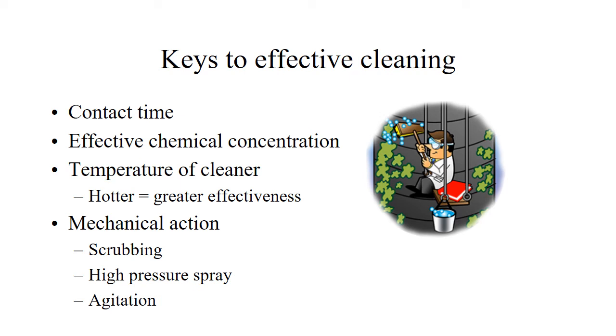You don't want to get it up above like 180 degrees because then it evaporates and you start to stick to stuff. The cleaning chemical won't have an opportunity to work. But yes, it is better, so trying to get hotter water does help with the cleaner. And then some sort of mechanical action too, whether it's scrubbing or high pressure spray and agitation.